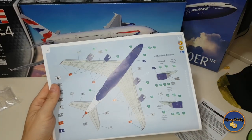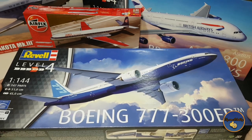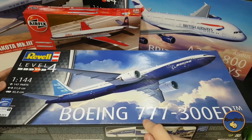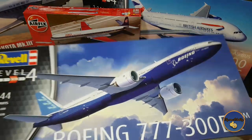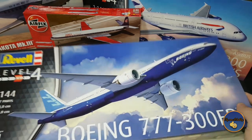Let's go to the next one. This is the newest and latest and greatest Revell passenger airliner. Level 4 in 144 scale, the Boeing 777-300ER, which is trademarked. Oh yeah. It is not expensive, it's like 28 euros. So, wow, you know. Beautiful box art, it's blue and white, it's just gorgeous.